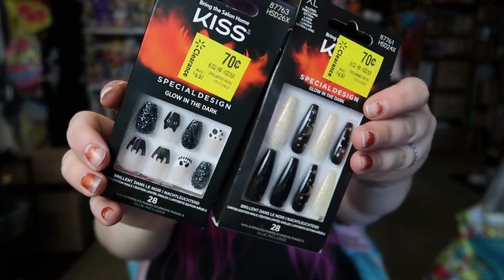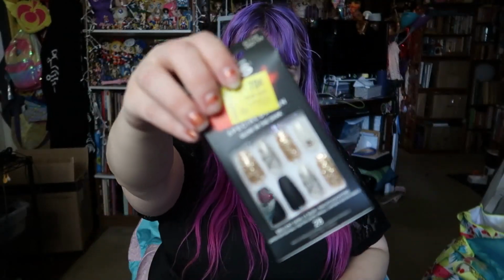Some of these are obviously a lot more Halloween-y or fall themed than others. Some of these are just good, like golfy nails. Yeah, they're all like 90% off. Shy guy. He's a little light. Got him from Five Below.